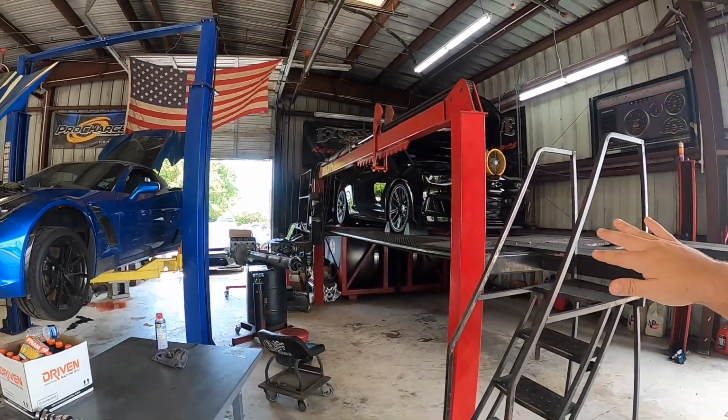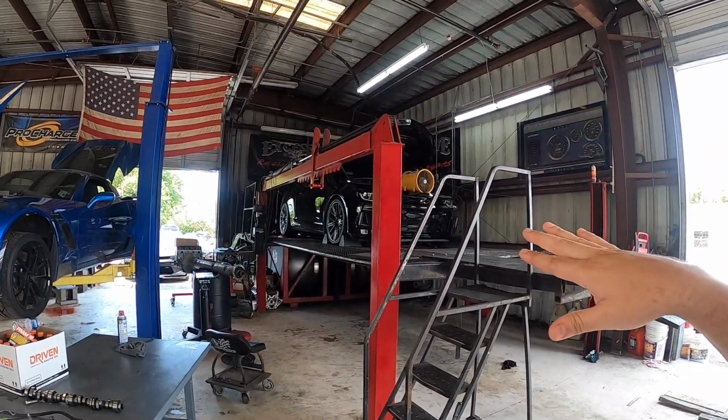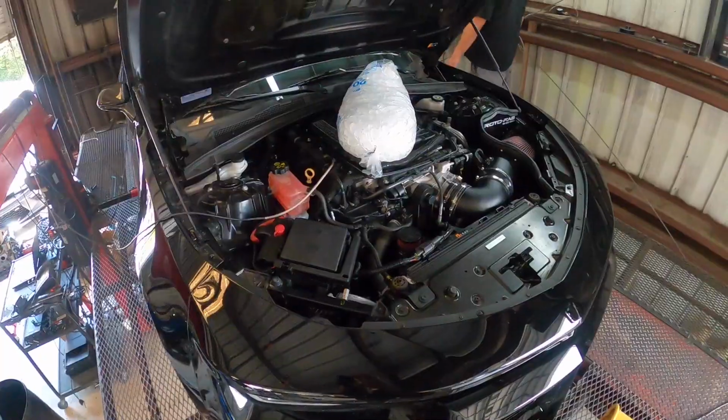Let me know, guys, what you guys think of those numbers down below. I can't wait to do the headers, ported blower, upper pulley, and all that, and really see what this thing makes. We're probably going to be hitting that 700 horsepower mark on simple bolt-ons, guys, which is impressive to say the least, and I can't wait to see what it'll do. So I'll catch you guys back up once we've cooled this thing down and ready for the cool down run.